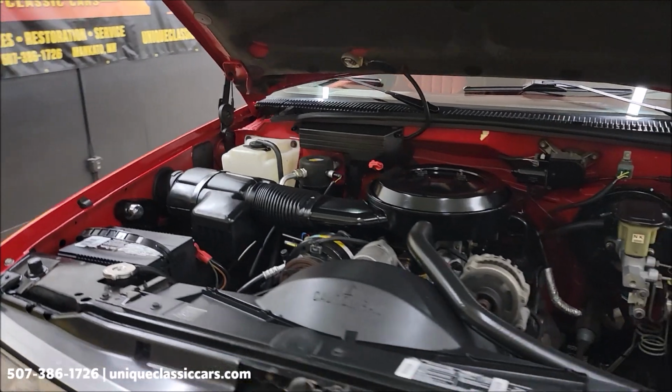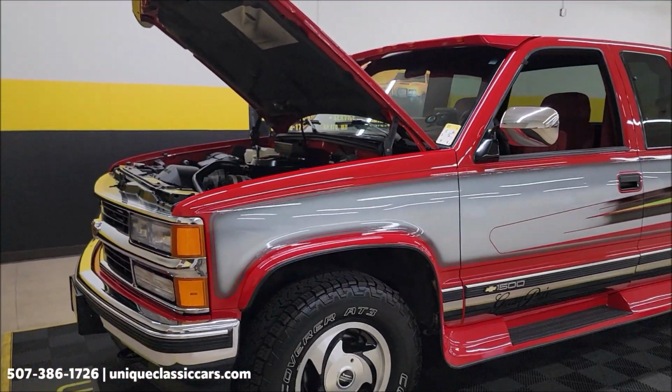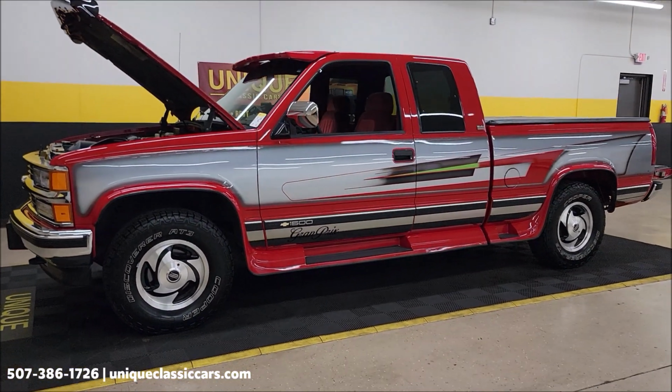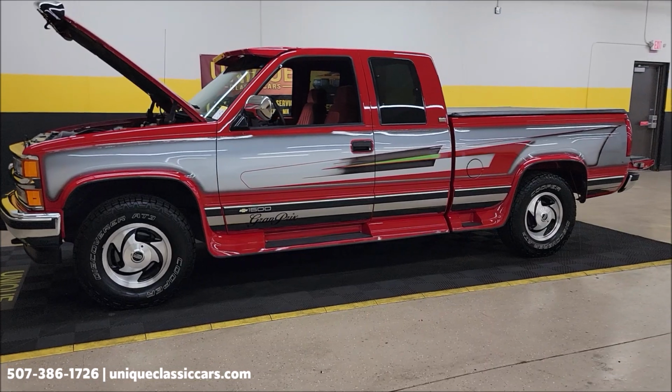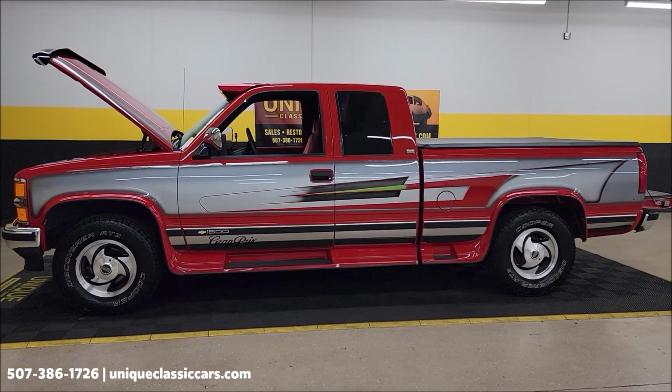Amazing. 1994 Chevrolet Silverado extended cab, half-ton, 4x4, Grand Prix conversion, one owner vehicle, clean Carfax, actual miles, a little over 24,000 is all.